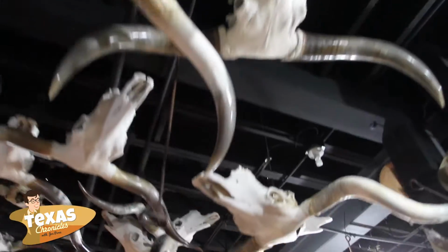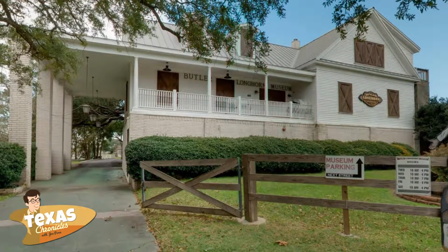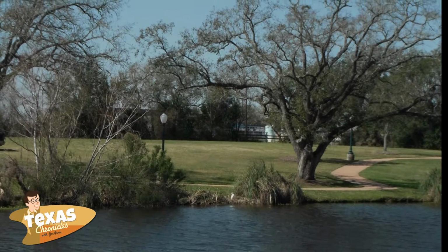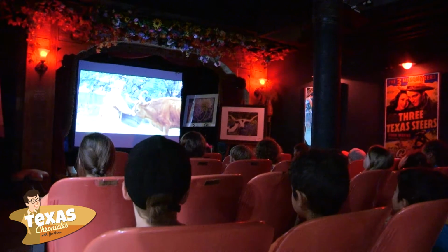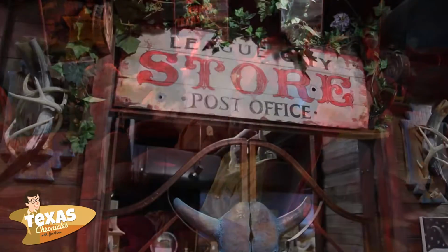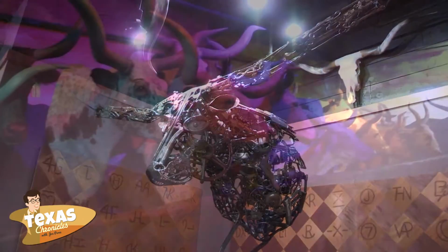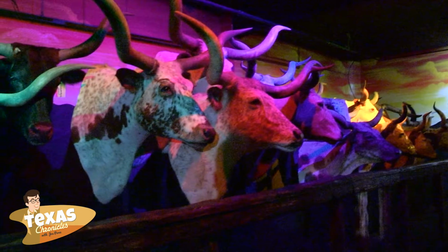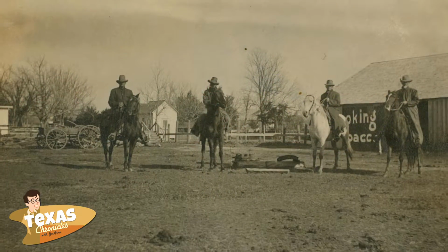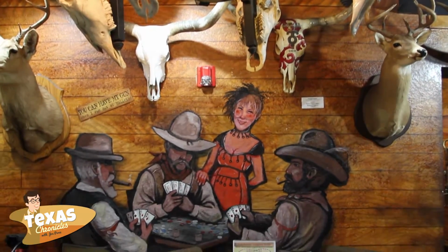The museum sits on a 10-acre waterfront park in the historic district with shaded picnic sites, a fishing pond, playground, and a walking path. The museum features a vintage movie theater with popcorn and refreshments, gift shop, art gallery, and research center. The Butler Longhorn Museum tells a story of this amazing comeback, and in doing so, also tells a compelling chapter in the story of the American West.